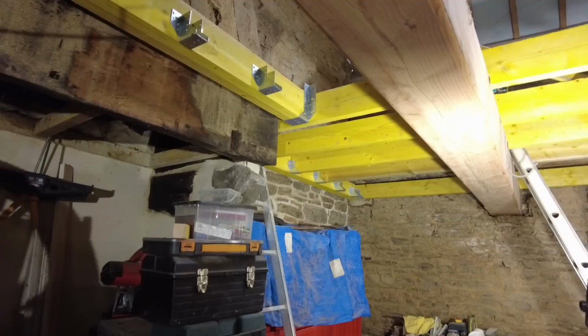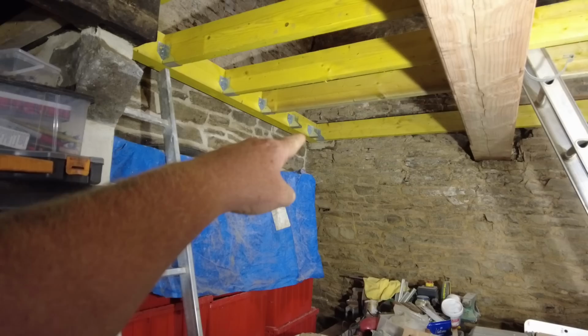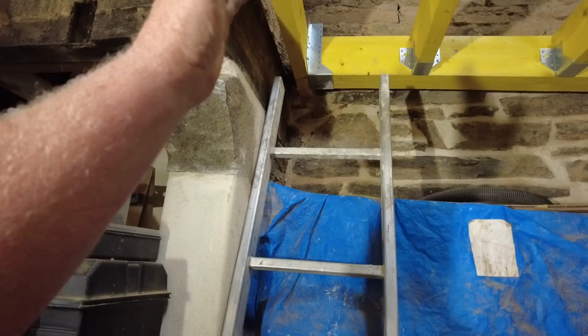Hello, folks. Right, so just a little update on the floor. I'm building in what is at the moment the workshop, but will become our dining room at some stage. I've now put in the double trimmer on this side. Tracy's cemented it in the wall there. We've gone a good 7 or 8 inches into that wall. And then round here, she's finished off this bit underneath, so it's all tied in tight.